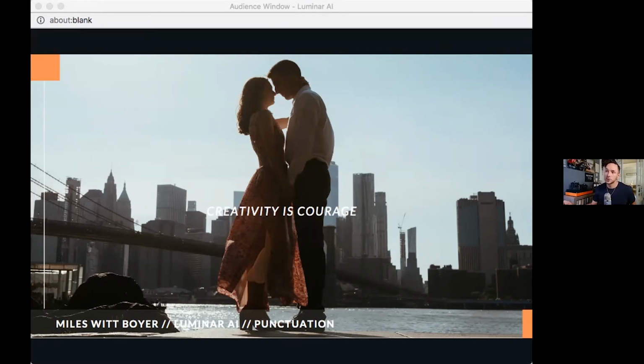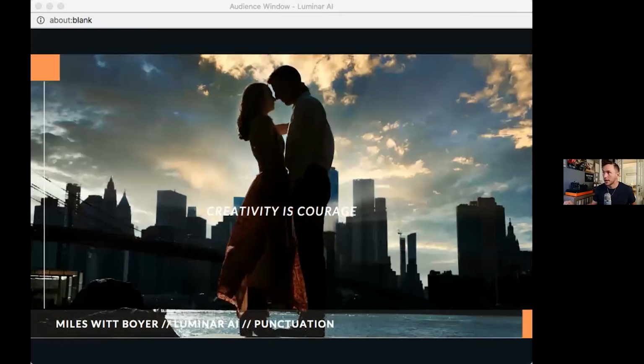This is a before shot. This is a straight out of camera shot. This is a straight out of Luminar shot. Ooh, very nice. You guys, creativity is courage, and it always has been. That's not a new thing.